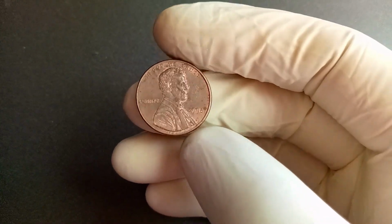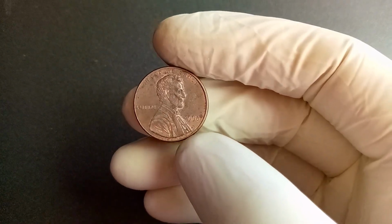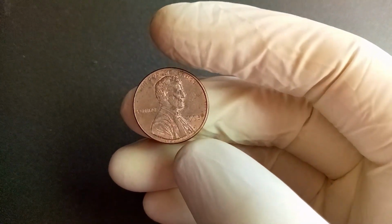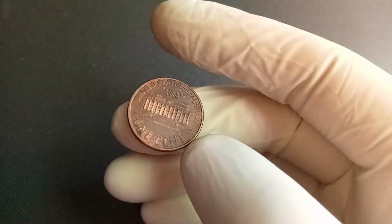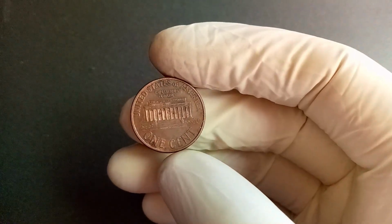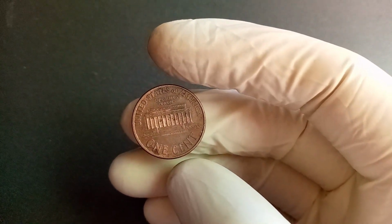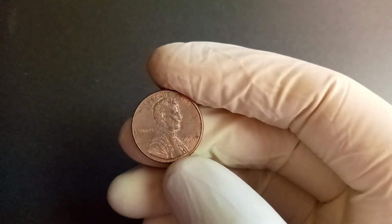A 1998 penny with no mint mark indicates it was struck in Philadelphia, but what makes some of these coins so valuable comes down to a combination of rare errors, pristine condition, and collector demand. You see, while billions of Lincoln cents were minted in 1998, only a tiny fraction have survived in uncirculated condition or show signs of unique production anomalies.